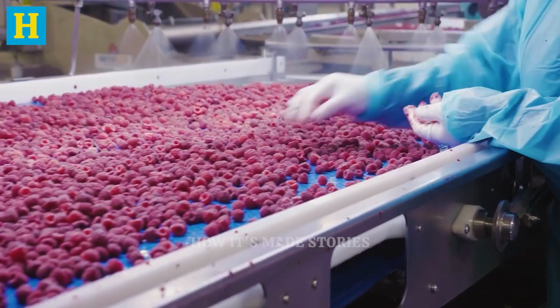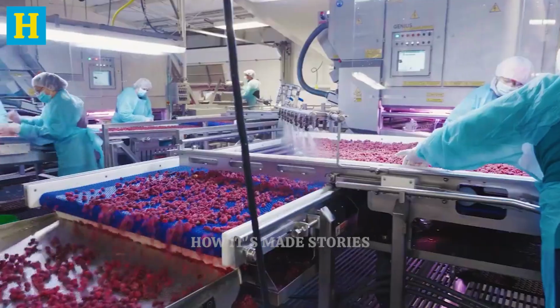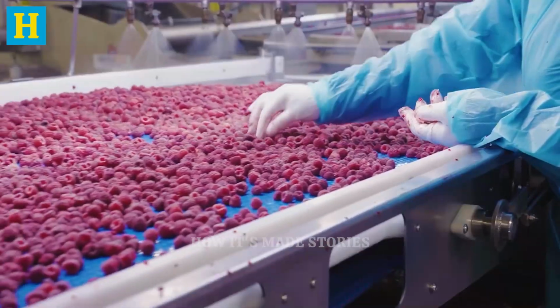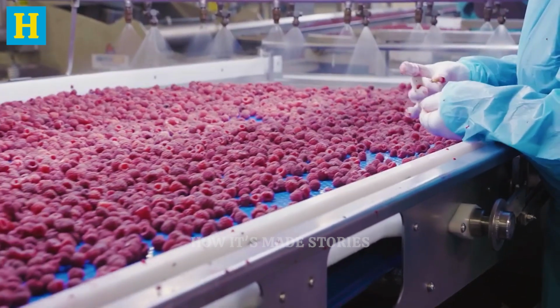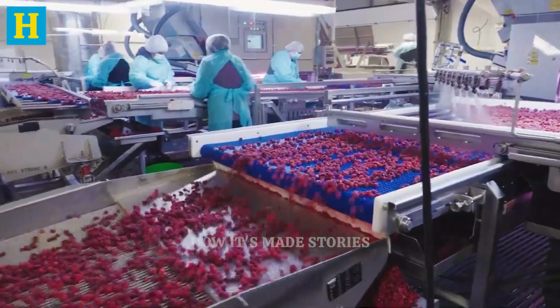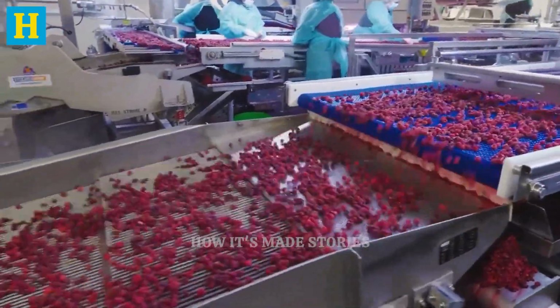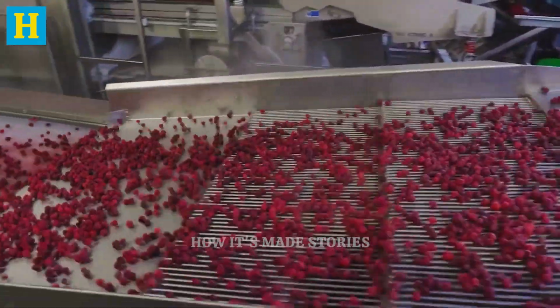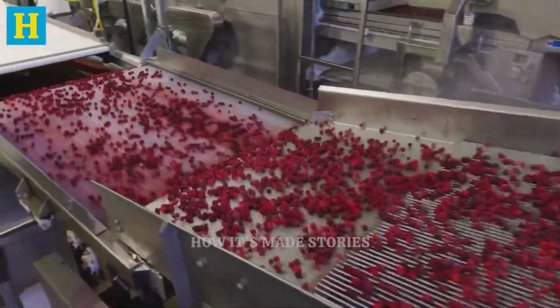Before entering the freezing tunnel, the raspberries are manually sorted by workers to ensure that only the best quality berries proceed. This careful sorting is necessary to optimize the final product. As raspberries are particularly challenging to freeze due to their fragile nature, a system of sorters, shakers, and inspectors is employed to ensure that only the highest quality berries make it through.